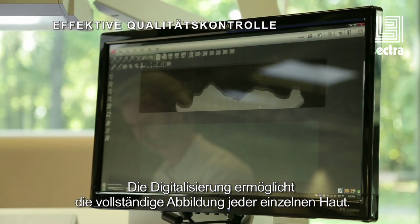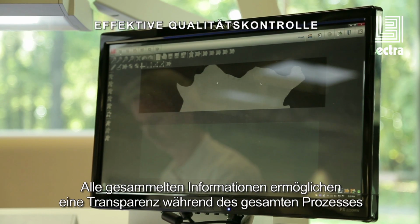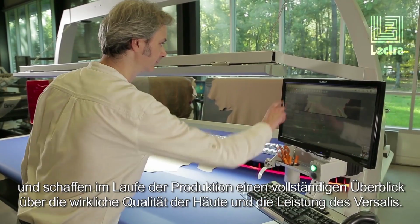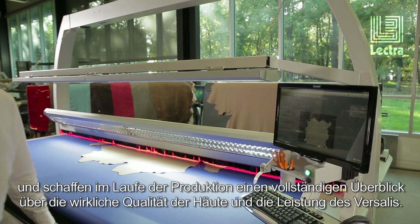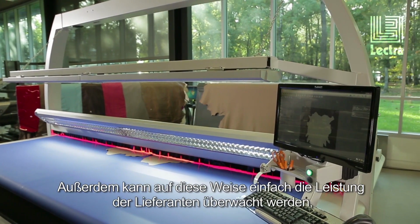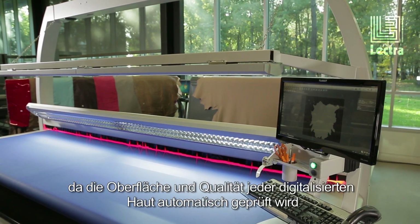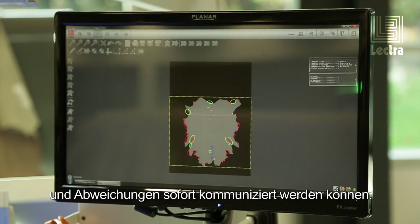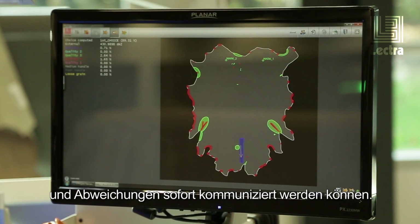Digitizing provides a complete mapping of each hide. This information assures traceability throughout the process and builds up over time to provide a complete picture of hide quality and Versalis performance. It is also a useful tool for monitoring supplier performance, as the surface area and quality of each digitized hide is automatically checked and any inconsistencies can be dealt with.